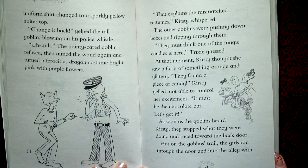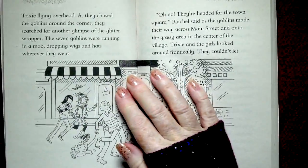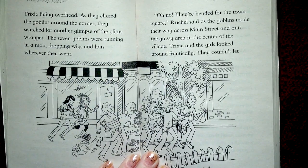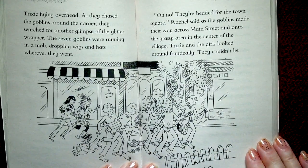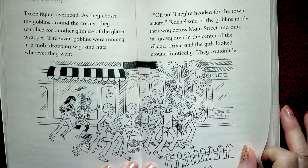As soon as the goblins heard Kirsty, they stopped what they were doing and raced towards the back door. Hot on the goblins' trail, the girls ran through the door and into the alley with Trixie flying overhead. As they chased the goblins around the corner, they searched for another glimpse of the glitter wrapper. The 7 goblins were running in a mob, dropping wigs and hats wherever they went. "Oh, no, they're headed for the town square," Rachel said as the goblins made their way across Main Street and onto the grassy area in the center of the village.